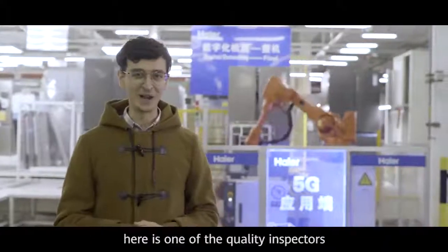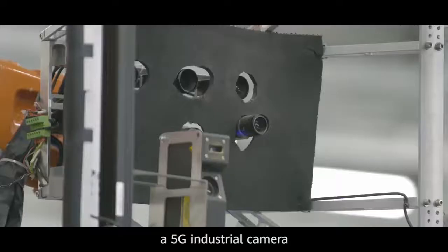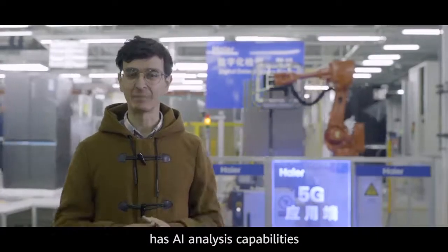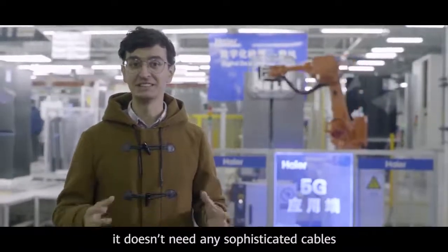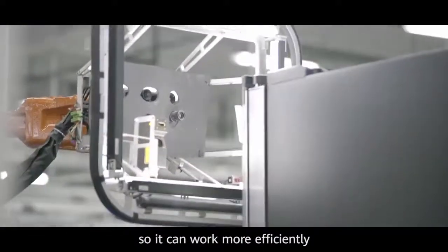Look, here's one of the quality inspectors, a 5G industrial camera. Just like the laser engraving machine, the 5G industrial camera has AI analysis capabilities and can upload data to the cloud. What's more amazing is that thanks to 5G technology, it doesn't need any sophisticated cables, so it can work more efficiently.